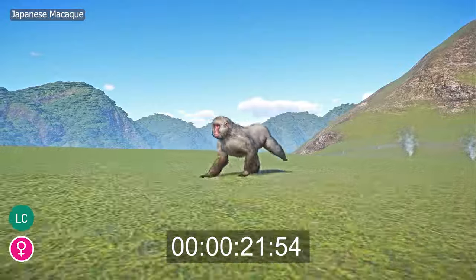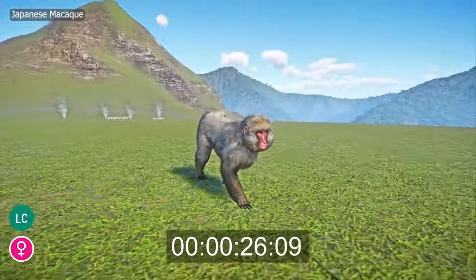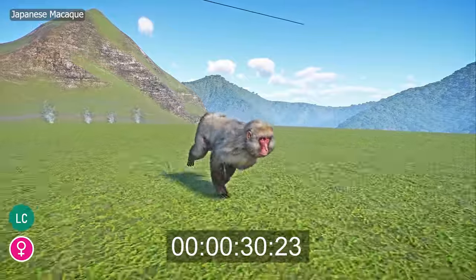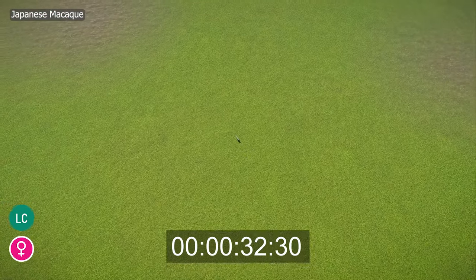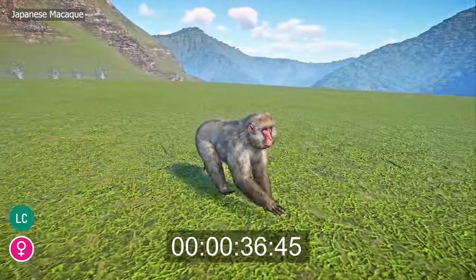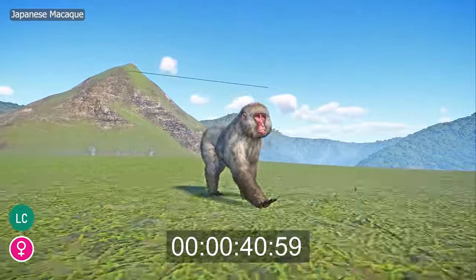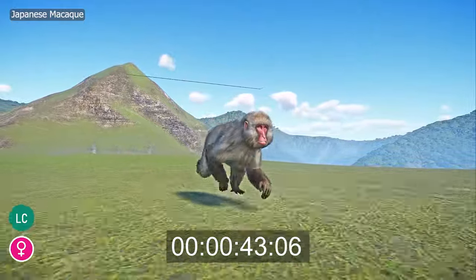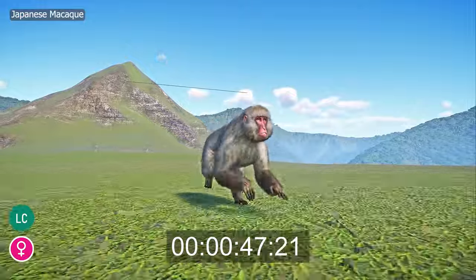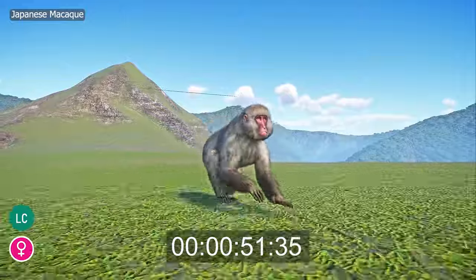Here are some key characteristics and information about Cercopithecidae. Range: Cercopithecids are found in various habitats, from tropical rainforests to savannas, and they have adapted to a wide range of environmental conditions. Social structure: many Cercopithecids are highly social animals and live in groups, often called troops, which can vary in size from a few individuals to over 100 members. These social groups serve various purposes, including protection from predators and cooperation in finding food.